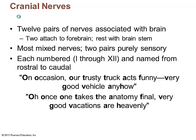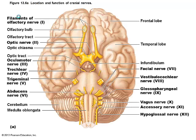Sometimes they can get a little dirty. That's okay, as long as you keep it to yourself. I happen to like this one right here: Once one takes the anatomy final, very good vacations are heavenly, very good. But those are the 12 cranial nerves. Lots of information in the book about the 12 cranial nerves. What do I want you to know?